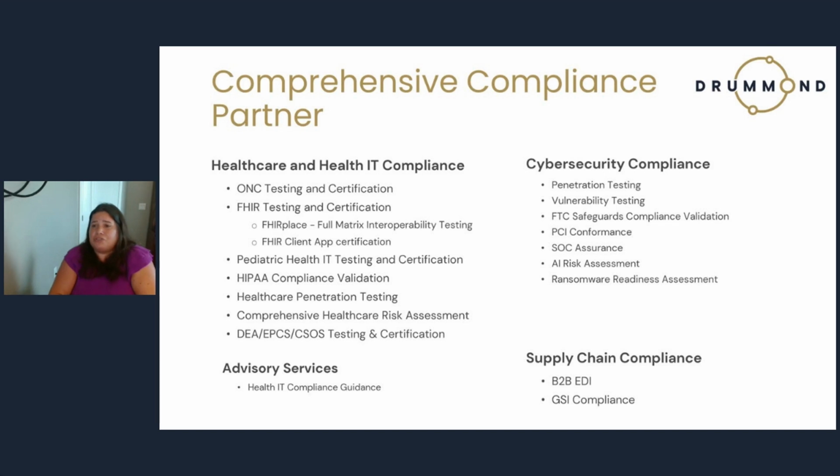And more recently in industry news, you may all be very aware that there are some cybersecurity concerns in the industry. But this isn't new to Drummond. We've been doing this for well over 20 years, including penetration and vulnerability testing, ransomware readiness assessments, and more recently, the AI risk assessment that can be applied to the B11 criterion. You may or may not have already been exposed to our advisory services, the Health IT Compliance Guidance. Some of you may have used these services for G10 compliance as well as B10 EHI export. Certainly, we have a wealth of options available there with regards to B11.